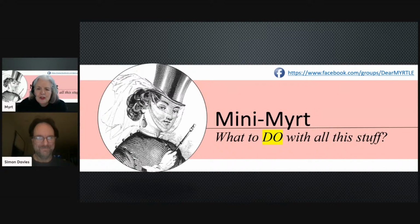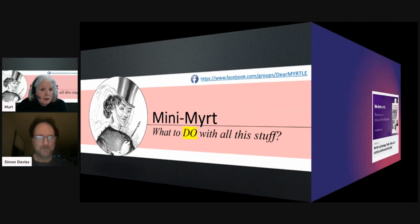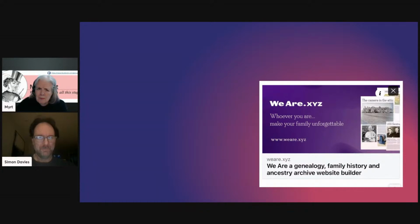The heirlooms, the one-of-a-kind documents I paid money for, lots of little paper snippets, things my dad had, my grandmother had, a love letter that my grandpa Harold gave to my grandma Myrtle on an old receipt. I keep it because it's the love letter part, not what they bought from the store that day. So Simon is from weare.xyz, and you will recall we talked with him during a Mondays with Myrt a couple of weeks back. Don't worry, I'll put the link in the show notes.